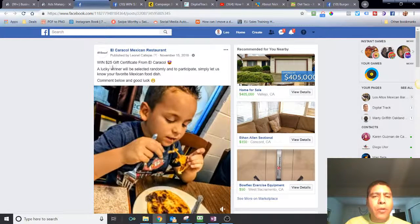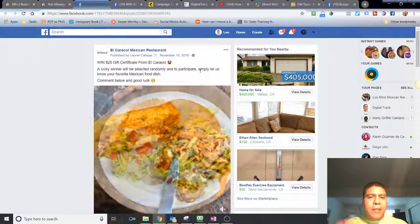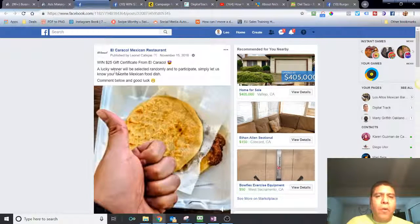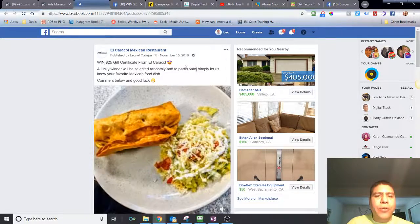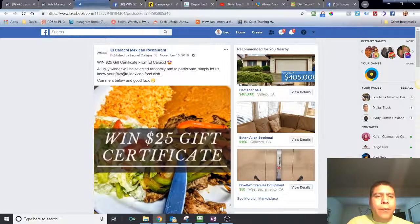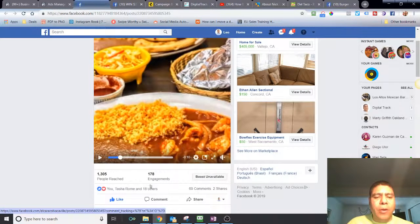It's a similar approach that we want you to participate in to build that awareness, but at the same time incentivize clients to come in and win a gift certificate. One of the things you can do as well is get them to perform actions in order to win, right? The action that we got them to do here is simply comment their favorite Mexican dish. So what that led to is people wanting to win, and part of the participation in order for them to win is commenting below their food.